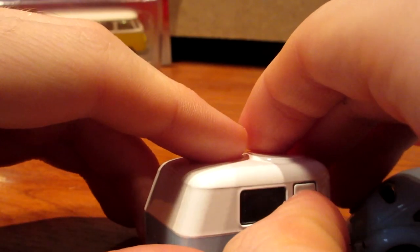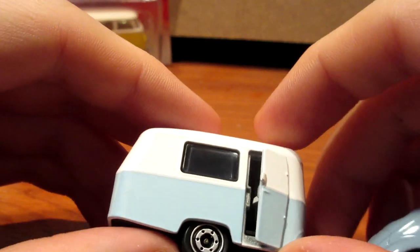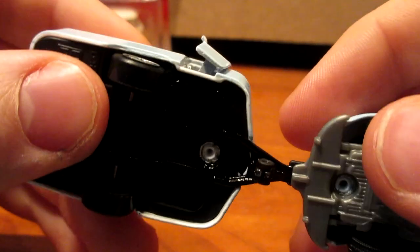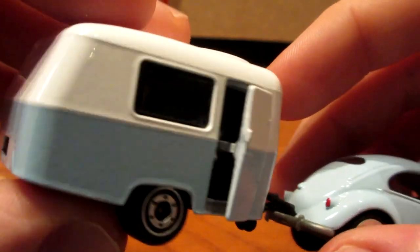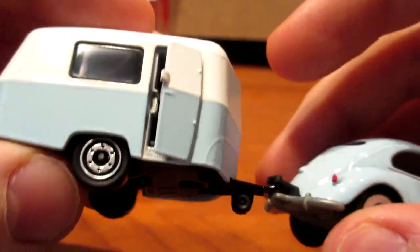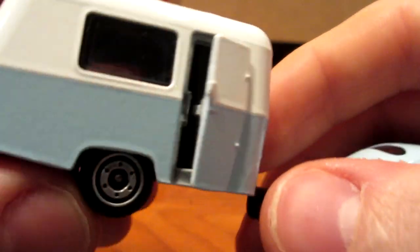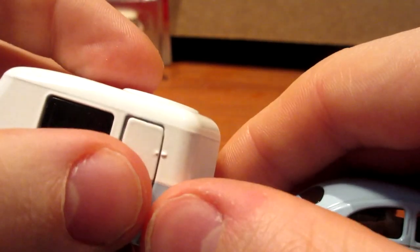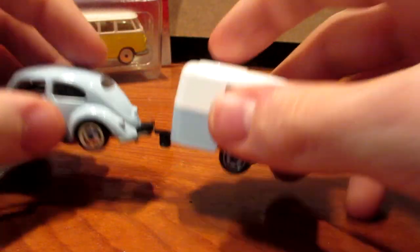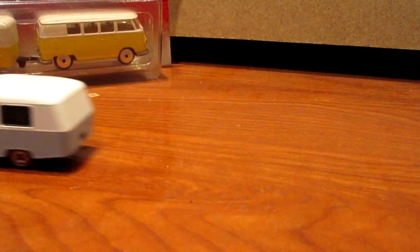Big deal. This trailer also has an opening door. I have to be careful not to chip the paint right here, because it can happen sometimes. Majorette paints are very, very nice, but they are not quite durable. And I will explain that in the comparison video I will do comparing them to Hot Wheels and Matchbox cars. So I will not risk chipping the paint just to open the door. So I will be careful here. Also different wheels on the trailer, which is cool. Now let's take it for a spin.